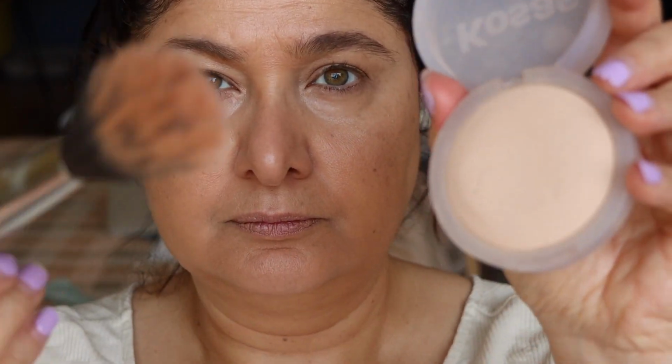I'm just going to lightly powder my face with the Kosas Cloud Set Powder. Just a really light dusting.